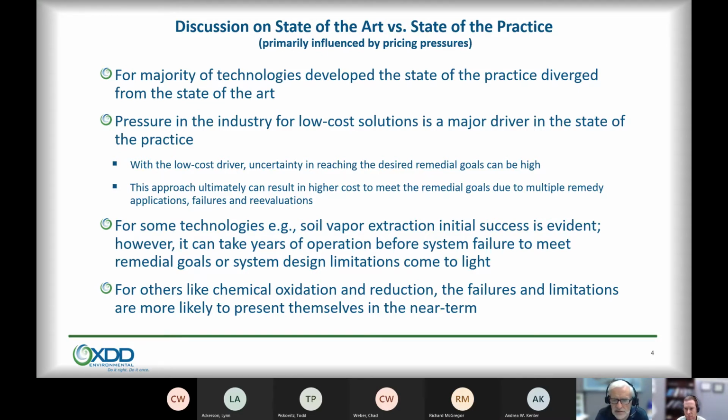My master's and doctorate work were in soil vapor and air-based technologies like soil vapor extraction and sparging. One of the benefits of being in the industry for so long is that I've seen, for almost every technology that comes across our desk, that the state of the art and the state of the practice start off coexistent at the same level, but very quickly, with industry pressures to provide low cost solutions, we see a divergence.